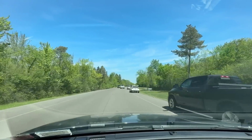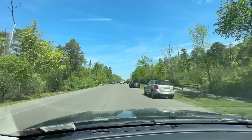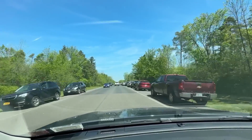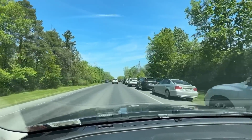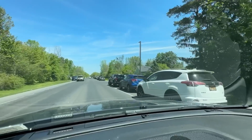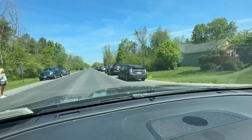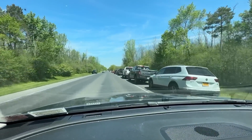All right, so I headed back to the Radisson development where we were at in the prior video. And unlike yesterday, which was a Friday, today, Saturday, there are people lining the street parked because there's no more spots left in the actual development. So we're just gonna try to find a spot and get on in the development.